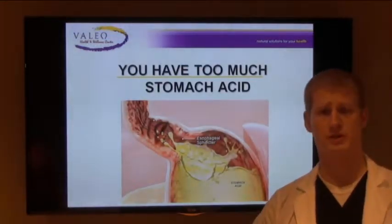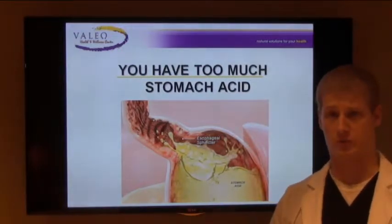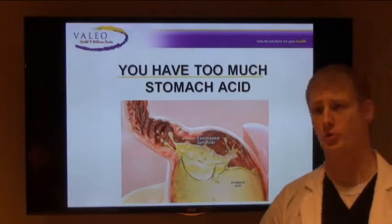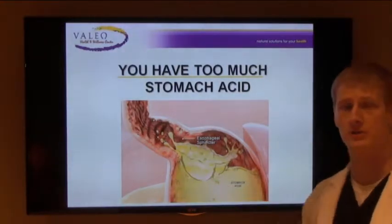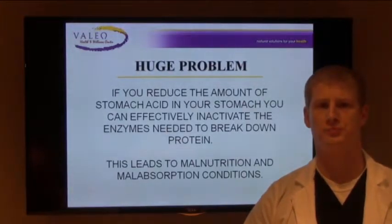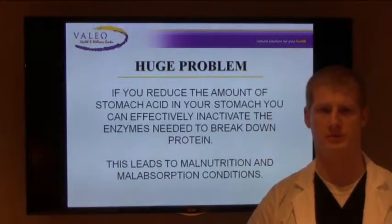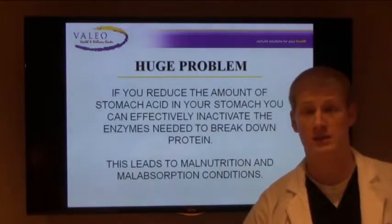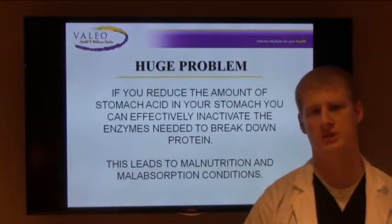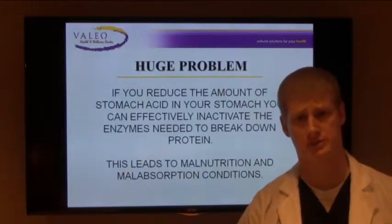So that would seem like the right thing to do, right? If you've got way too much stomach acid, obviously you want to reduce it because, first of all, you don't want to feel that. Number two, you don't want to get an ulcer where you see that acid bubbling up into your stomach, right? So the problem lies in this. If you reduce the amount of stomach acid in your stomach, you can really effectively inactivate the enzymes needed to break down protein, which will lead to malnutrition and malabsorption conditions.